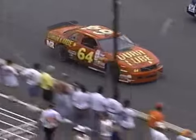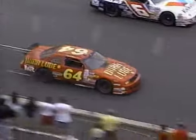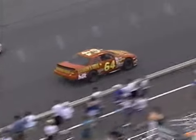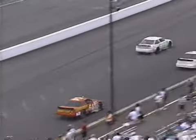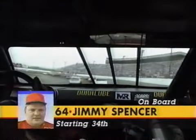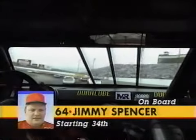Thanks, Randy. You're going to ride along with Jimmy Spencer today. He is in the Duraloop Chevrolet. This is not the car that he brought here to run in this race. That car, owned by Dennis Shoemaker out of Maryland, was crashed in practice. This is Jimmy's younger brother Paul's car that he has borrowed and put into the show.